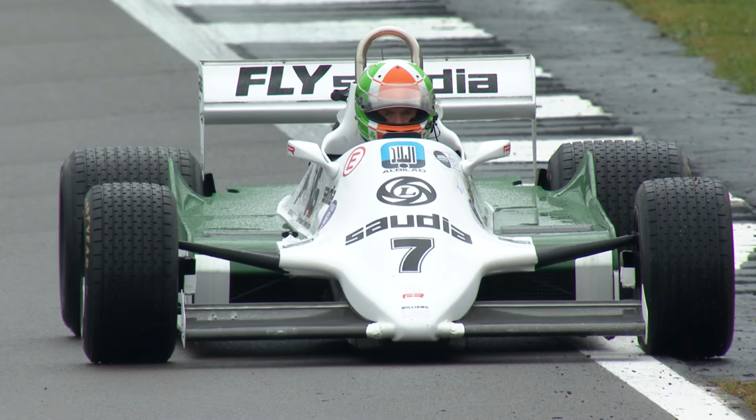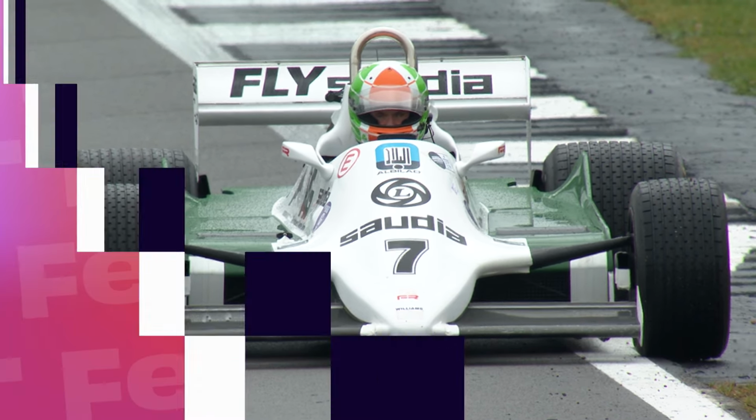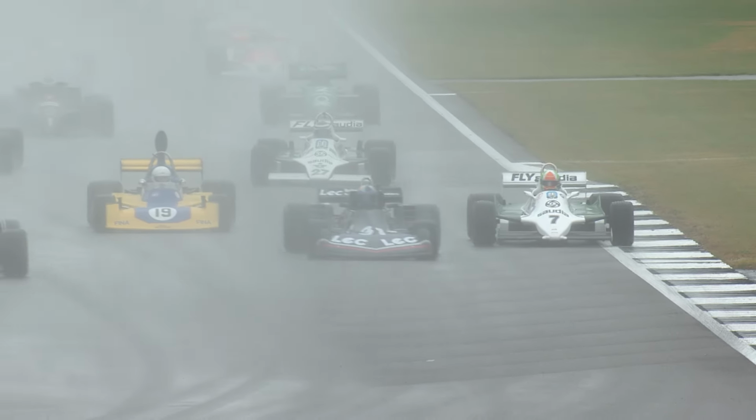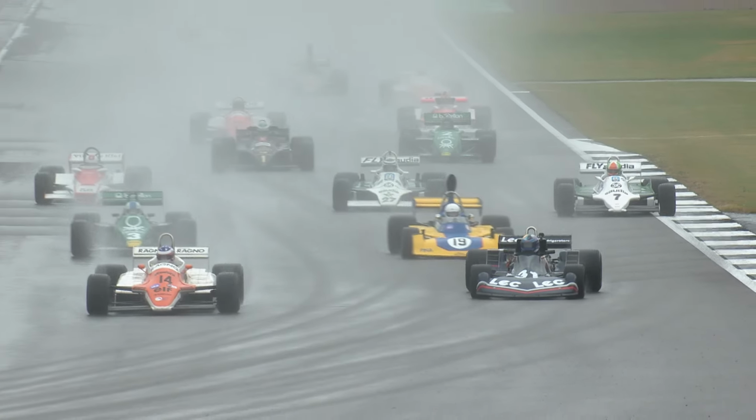Adrian Reynard. There you go. Sorry, Adrian overtook me and went Newey. Yeah, well, at least you didn't get Flux. True. No disrespect, Fluxy, but I'm not sure he's entirely ever a designer.